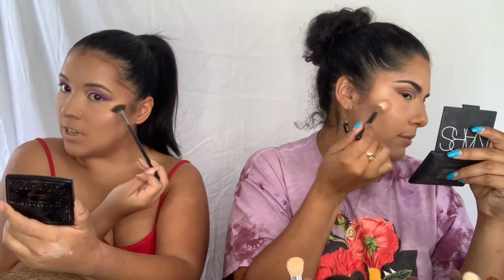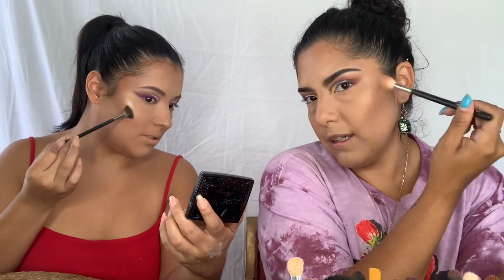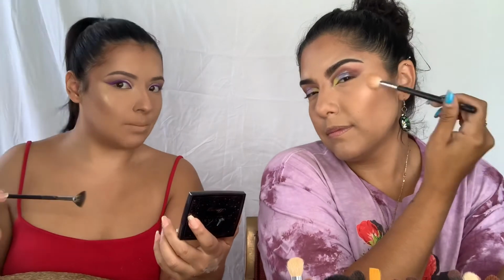I love it. You know what's so funny about this highlighter? When I first tried it on, it did not do this. Oh really? I feel like I just had to get through the first layer. And then, girl, now, the pigment! Highlight, hello. That's crazy pretty. Super dumb pretty.